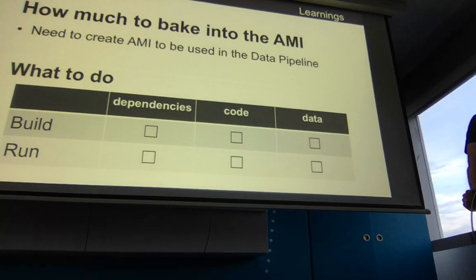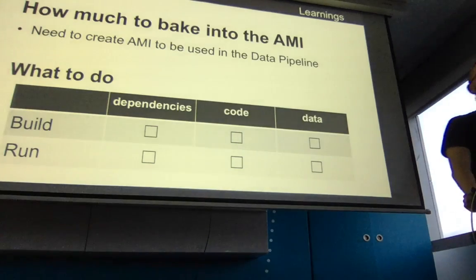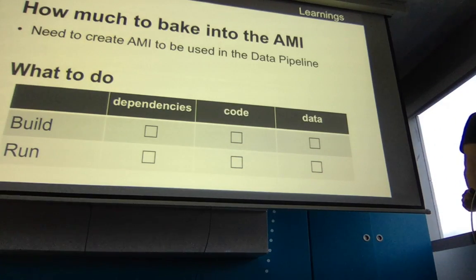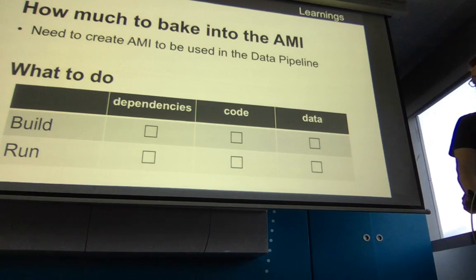So we decided that dependencies need to be in the AMI. That means that we need to have a process for creating an AMI with the dependencies. So whenever the dependencies change, we need to rebuild an AMI and tell our API that from now on, whenever someone wants to create a pipeline, use this new AMI.